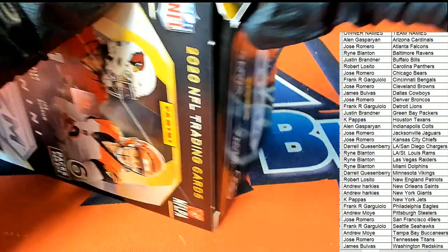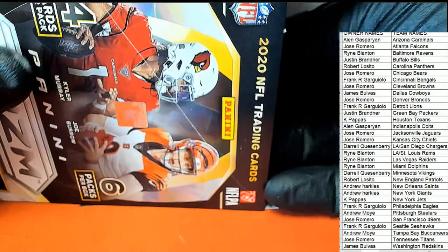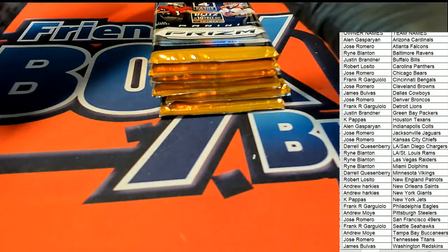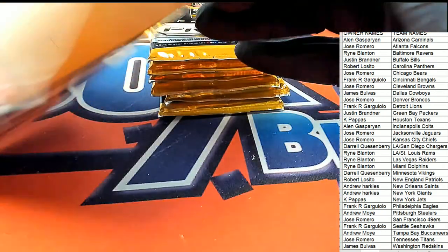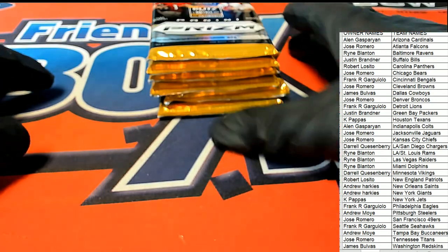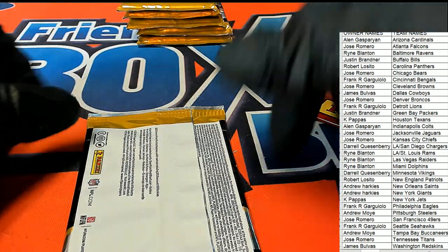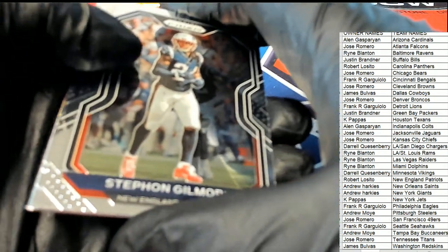We're looking for the laser prisms. We're looking for the red, super rare reds. And we've had a lot of luck hitting these rookie memorabilia cards too. We've had some great rookie memorabilia cards. We had an Eagles Jalen Hurts rookie Prizm relic card. Really nice stuff, man. It's been coming out. Good luck, everyone. There are no trades that I can see.